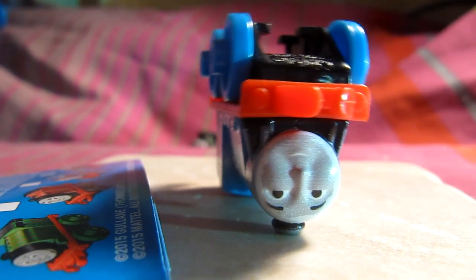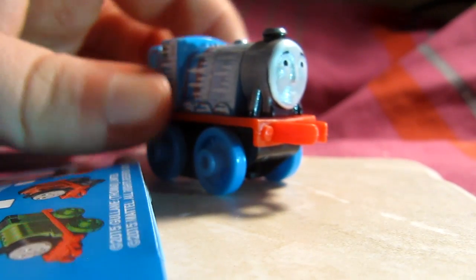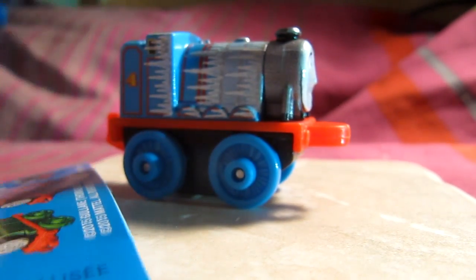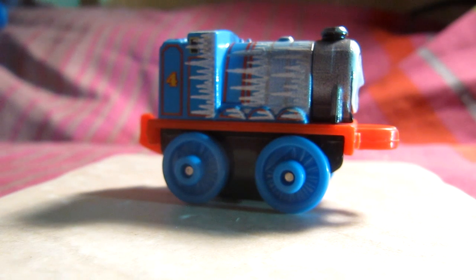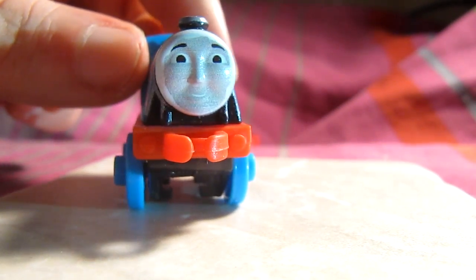Let me just open up the next one, and without looking I'll pour it onto the, oh, let's have a look. Oh, now that's interesting. It's Gordon, he's full of icicles. I don't know what theme that is, but I'm going to check the checklist and have a look. Gordon with icicles. Ah, there we are. Chilling. Yes, it's the chilling theme. Probably should have guessed that. But there we go. There's a chilling Gordon.